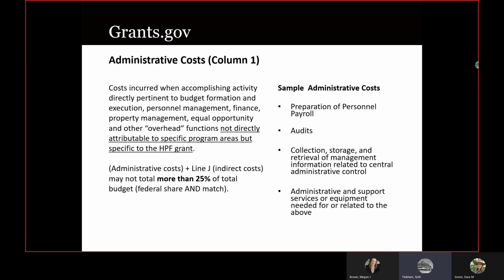Something to keep in mind is that the total sum of administrative and indirect costs, regardless of where those come from, whether that's a prime awardee like the SHPO, subgrants or contracts, all of those administrative and indirect costs cannot exceed 25% of the total budget. And so that's just a good check to keep in mind as you're completing not only column 1, but as you're assigning indirect costs throughout the rest of your budget.